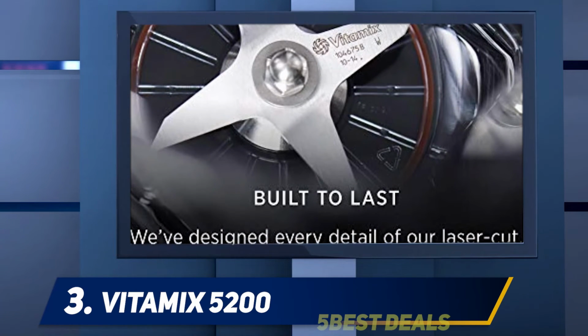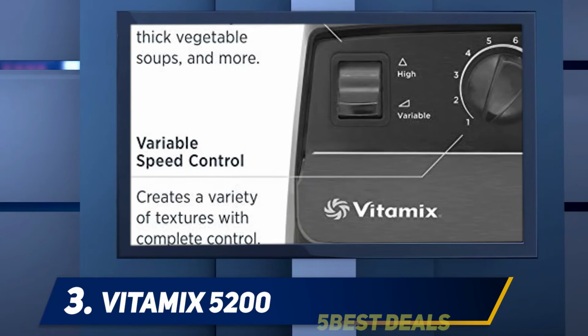However, I still feel like the Vitamix 5200 shouldn't have been priced that high given what it offers.